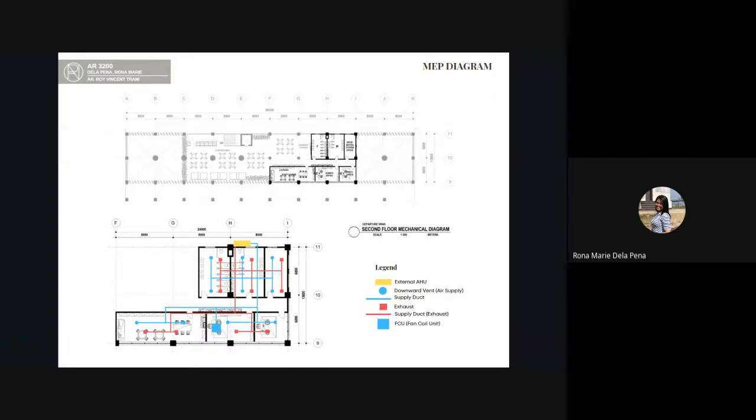So next we have, same goes to the second floor. The blue figures are for the air supply unit, the red are for the exhaust, and the air handling unit is located on the exterior part of the building. So this part of the second floor is mostly the toilets and the private offices.